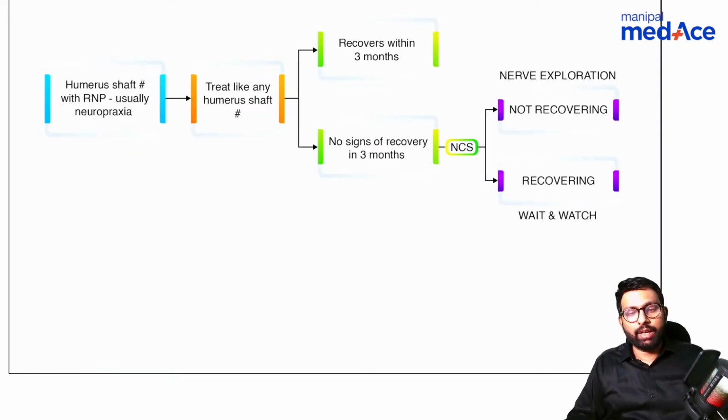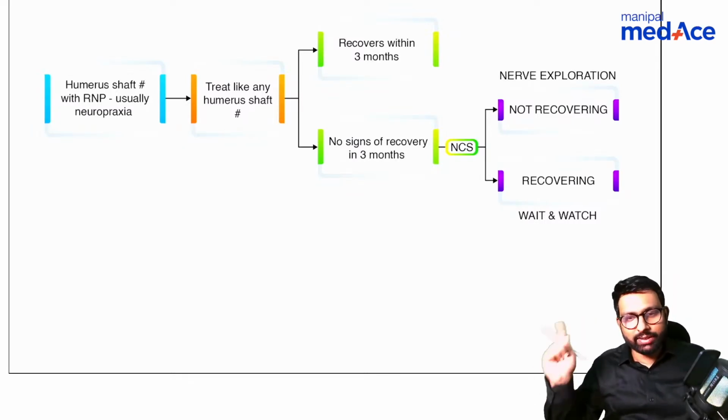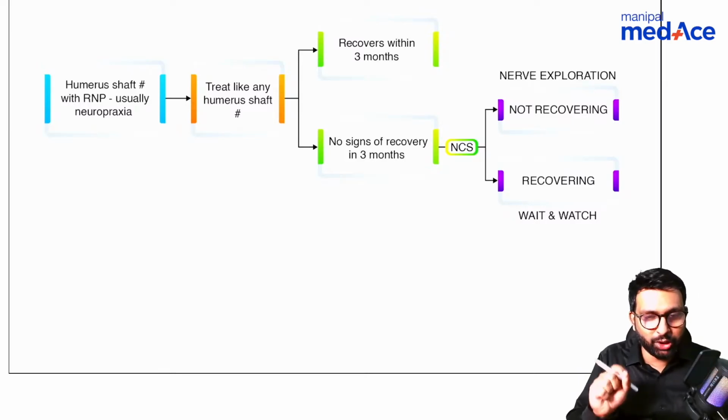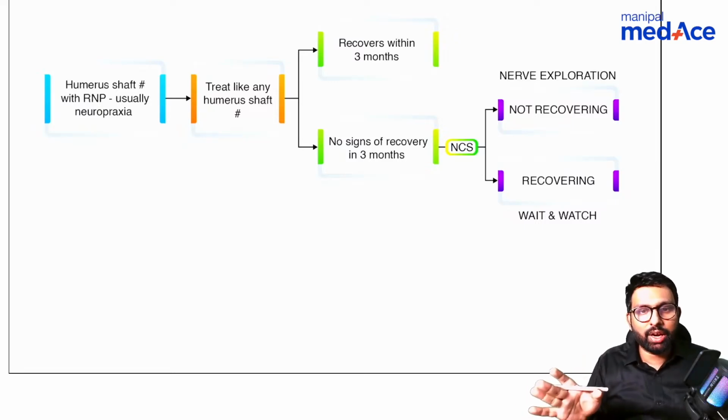And how do you treat humerus shaft fractures with radial nerve palsy? This can also be a question they might ask you. See, just because there is nerve injury, you don't have to go and surgically fix this, because most Holstein Lewis fractures are neuropraxic injuries. Neuropraxic injuries will heal on their own. You give it time, it will heal on its own. So what you do is you treat them like any other humeral shaft fracture, and then you ask the patient to come after 3 months.